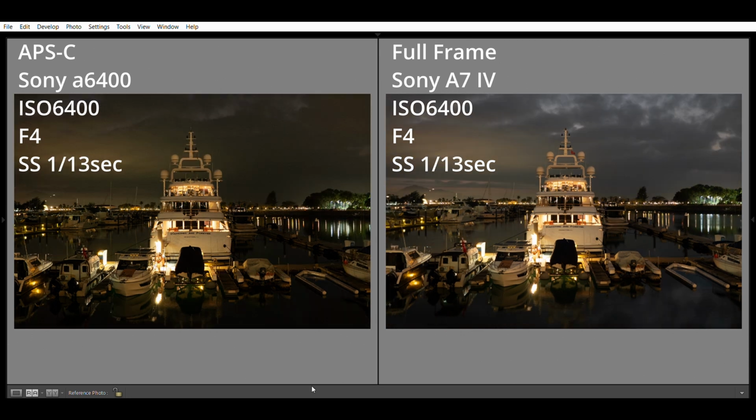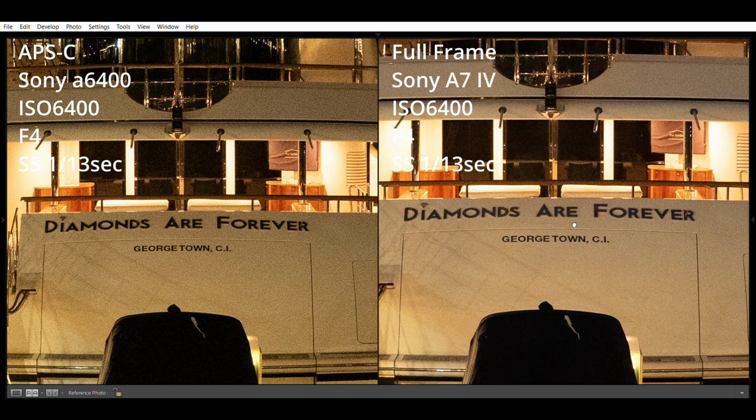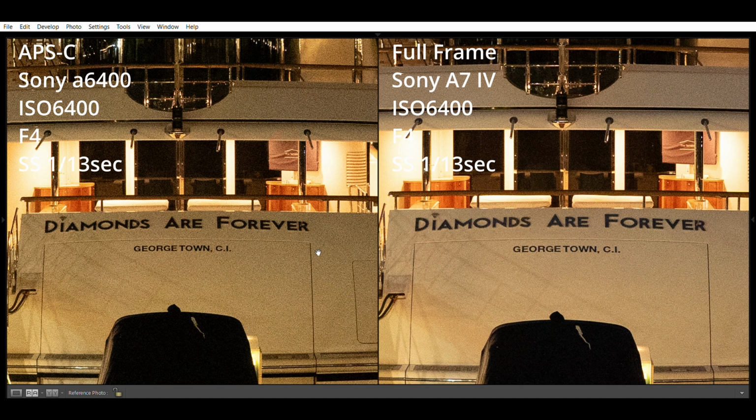Okay, now next is the nighttime image with aperture priority and higher ISO. ISO setting is 6400. Just take a look. If you don't zoom up, both look similar. However, if you zoom up, as you imagine, APS-C has more noise and is less sharp than a full frame.